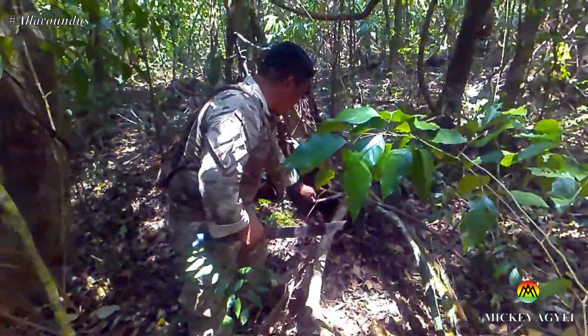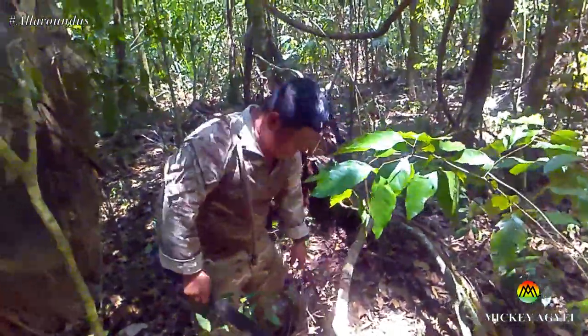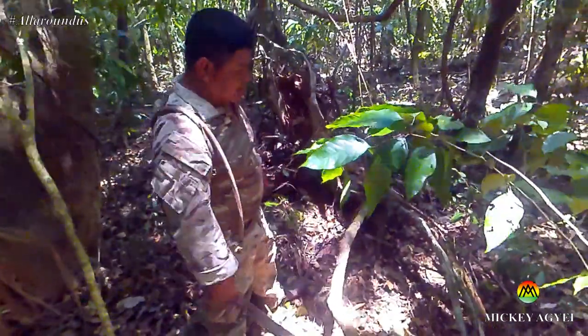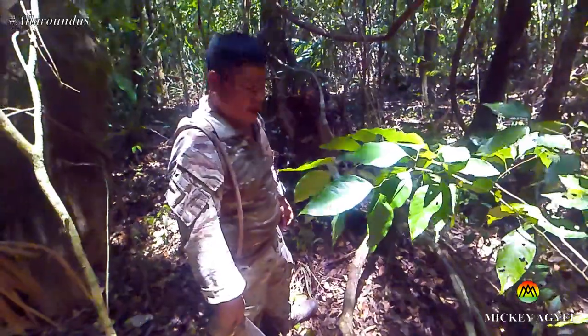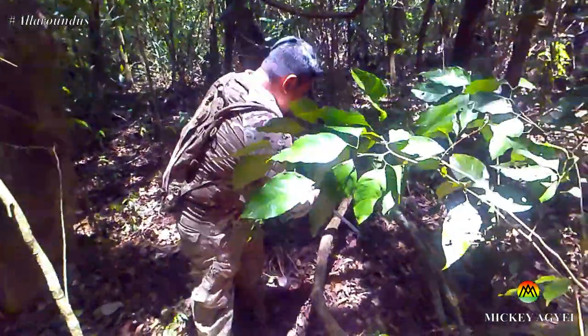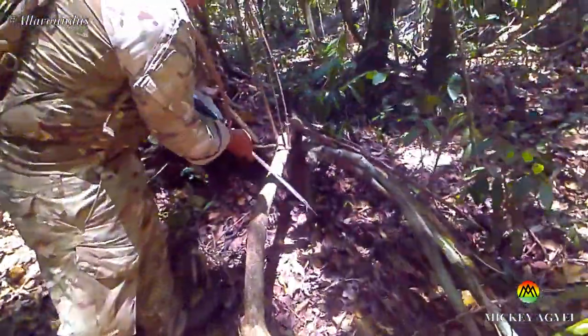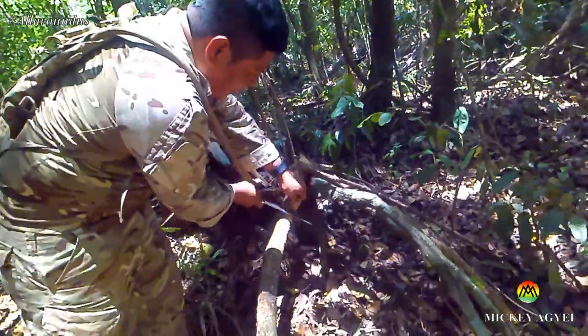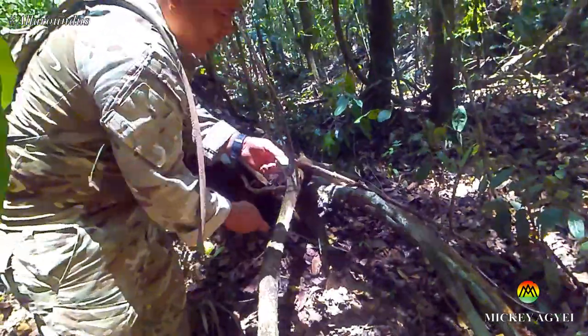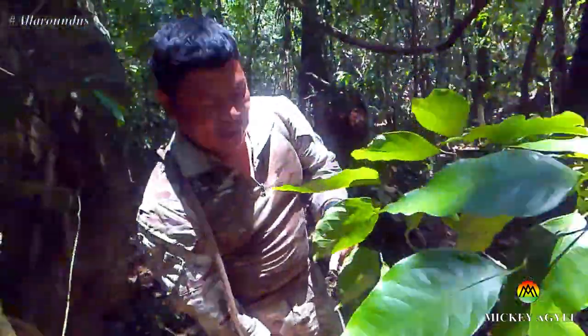Malaria. Do people get malaria in Belize or is it just dengue? Well, before, people got malaria, but it's not a lot right now. So this is very, very good medicine. We've been taking this most of the time because most of the time we Mayans are still practicing whatever old traditions that we know.